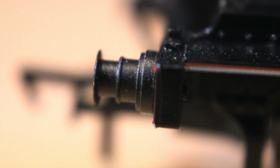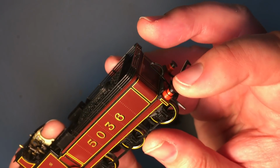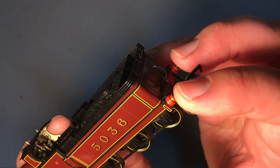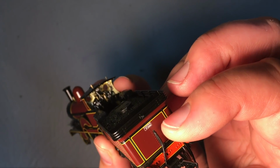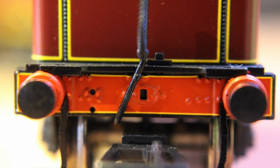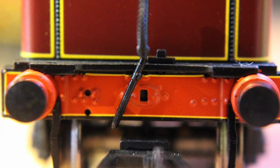They're very distinctive on these locomotives. So we can see there, captured perfectly. They've got a kind of squat look to them. They're not sprung loaded, but really it doesn't bother me in the slightest. The vacuum hose there is fitted as standard, but it doesn't have the coupling hook in there. We just get a hole where it can be added in should you desire to.